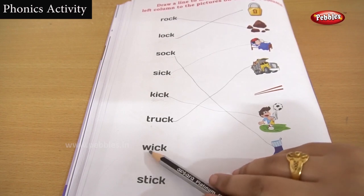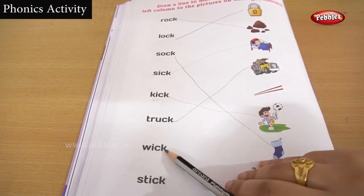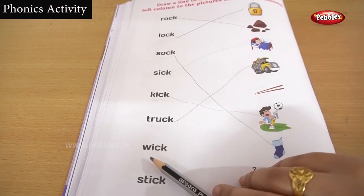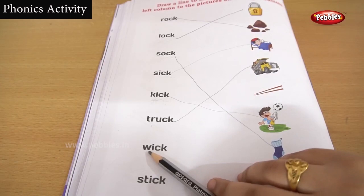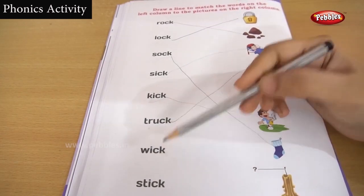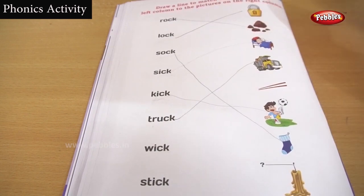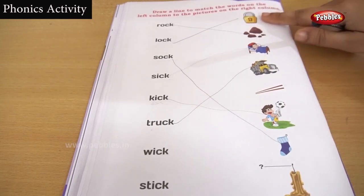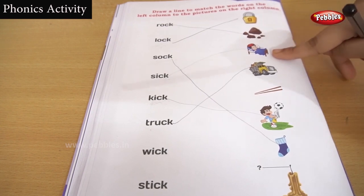W-I-C-K, wick. Because CK comes, we will say wick. So where is the wick? Just find it out. In the last exercise I told you what a wick is. Just keep your forefinger from the top and find it out to the bottom.